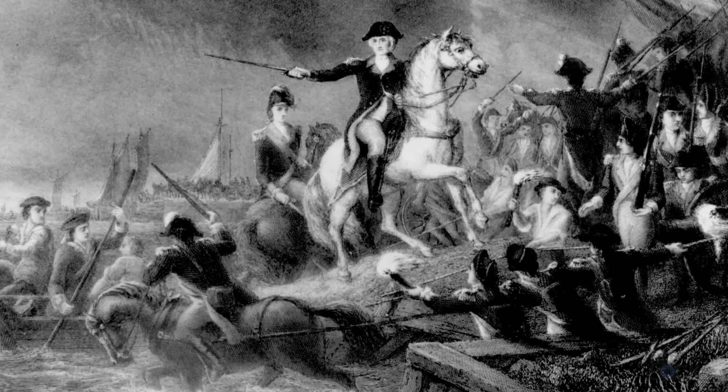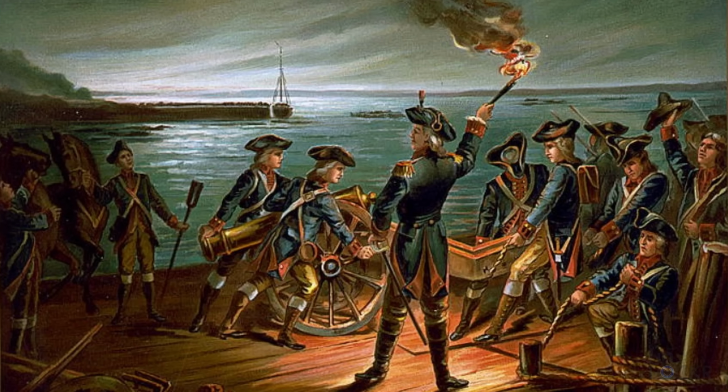Now, American forces were defeated here on what became known as Battle Hill, which happens to also be the highest natural point in Brooklyn. But it's still positively remembered for General George Washington's secretive late-night evacuation of his forces to Manhattan, which, if that didn't happen, could have ended the war right then and there.